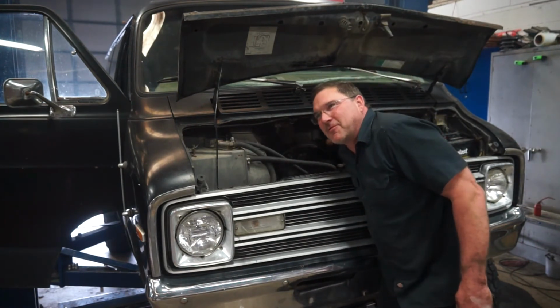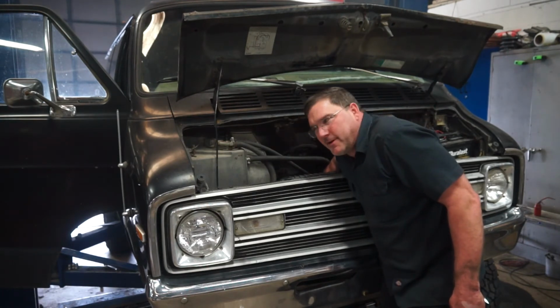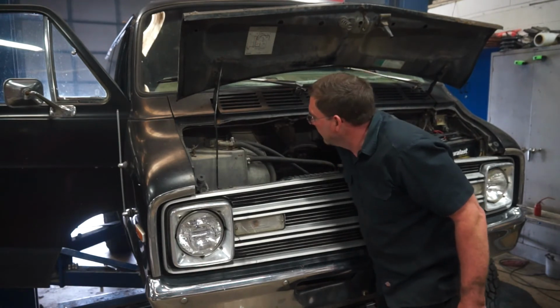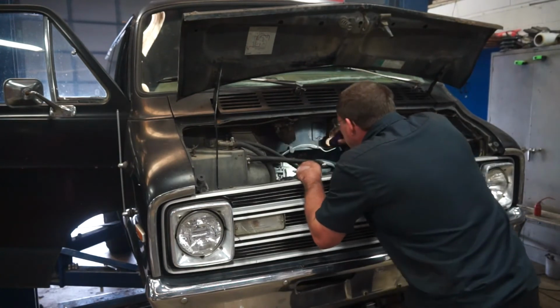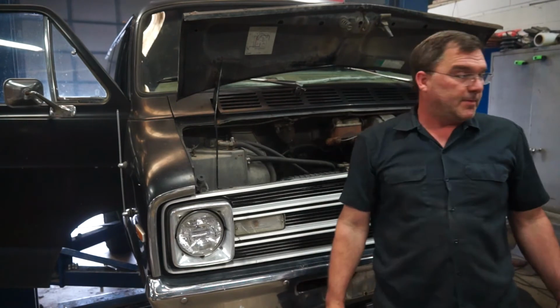I couldn't remember if I tightened my fan blade bolts. And I'm like, I can't remember if I did that. I better check. That would be bad. Nope, they're tight. I got it. Alright, all my vacuum caps are on. Get my timing light, set our base timing.